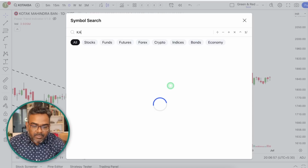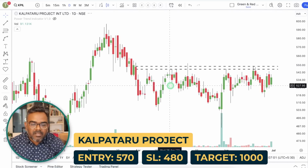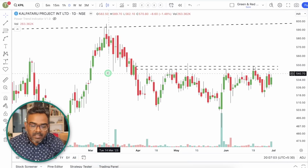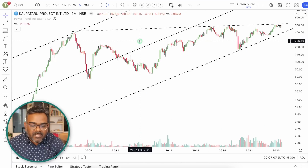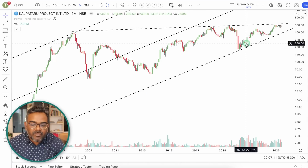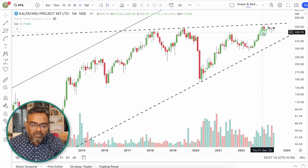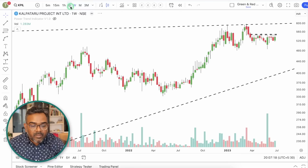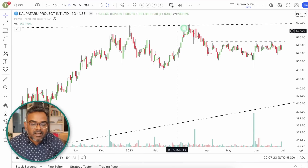Okay, the third stock that we discussed was Kalpataru from the power space, or the infrastructure space. So here again, I think I was expecting a 16-year breakout, and that's why the thumbnail was 16 years, because we had a nice move here and we were kind of contracting, and we had a breakout from the zone, and we were almost at this point here, right? So here at this point. Now what happened is this did not really work out, but the stop loss has not hit yet. So if you had taken a small position, you continue to hold a small position until we have a breakout, right?